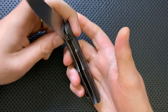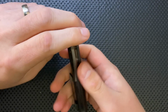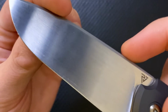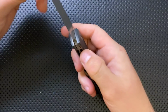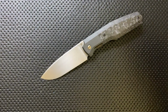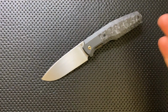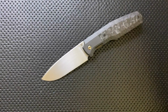And it is using M390, which is one of the best steels out there, if not the best steel out there lately. And it has this really nice sort of unidirectional satin finish on it that just gives you a really nice sort of aesthetic to it. I love this blade so much because it makes this knife cut like crazy. This knife is an incredible cutting tool, in addition to being a very, very attractively made object and a really good, I don't want to even say homage necessarily because Jourget's involved, but a really good interpretation, if you will, of the original custom.